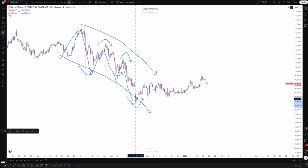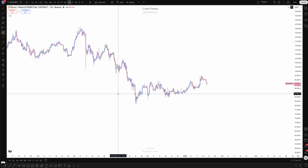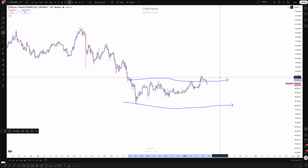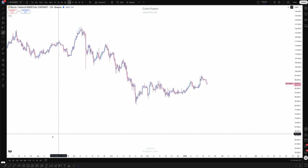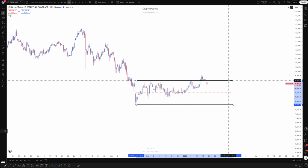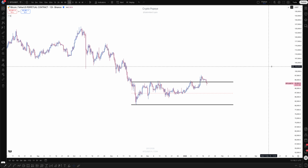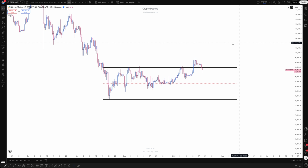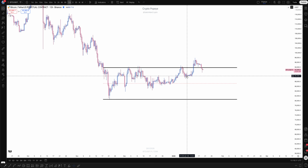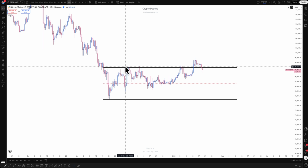This structure, mid November, started to change. So we stopped going down and we started to go apparently laterally. So you would say, okay Popeye, this is your kingdom. We started to go laterally, which means we started to range, so we apply a simple range mentality. And we are very happy, and everything goes according to our plan. This is more or less the feeling, the approach I had in the market for the first week of this lateral price action.